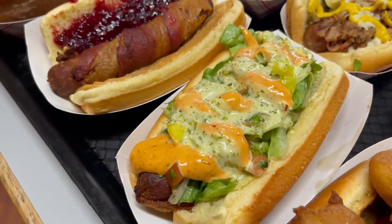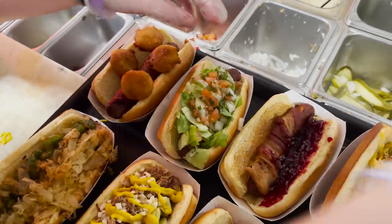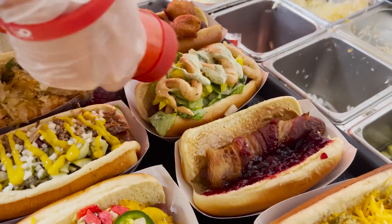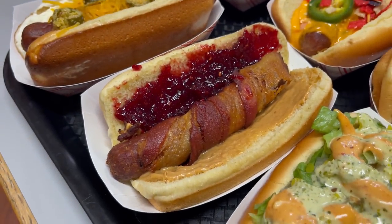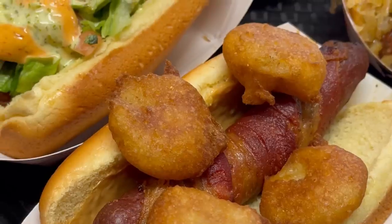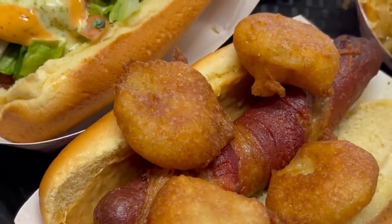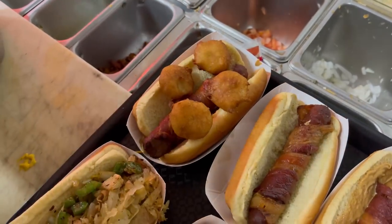We've got the Baja dog, which is also bacon wrapped. That's got healthy lettuce, homemade pico de gallo, banana peppers, smoky chipotle aioli, which is made here just like their cilantro lime ranch. I'm pumped for this one. Their PB&J dog, we've got another bacon wrapped dog. It's got a whole bunch of peanut butter and then raspberry preserves. Last but not least, we've got a big one. It's called the King Dog, named after Elvis, but it is a bacon wrapped dog with a lot more peanut butter and then fried banana bites.